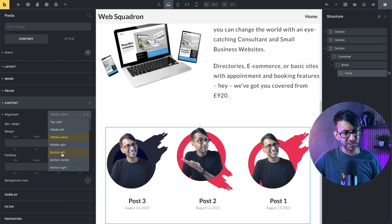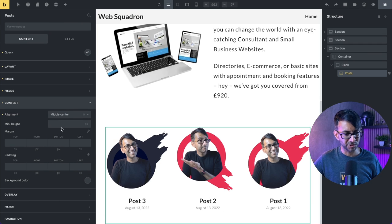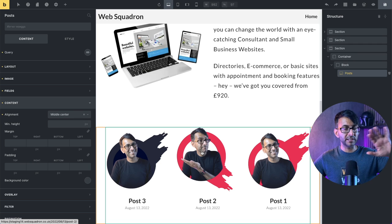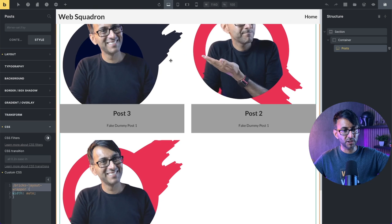I mean, there's lots of options here, right? Look, bottom right is, you know, yeah, there's loads of options and things you could do there to make it look how you want. That is how you could add in a post archive. Now, you could do this on an individual page as well, by the way. So look, here's another page I've got, which has just got the post archive on there. I haven't laid it out properly at all.